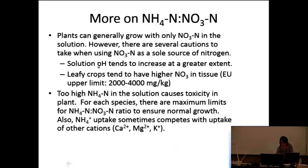And I mentioned that already, the solution pH. Then another issue, particularly for leafy crops: if you have 100% of your nitrogen in a nitrate form and a huge nitrogen concentration, under conditions like winter, when there is not much solar radiation, plants grow slowly but still take up nitrogen in the form of nitrate. Nitrate concentration in the tissue tends to be really high.